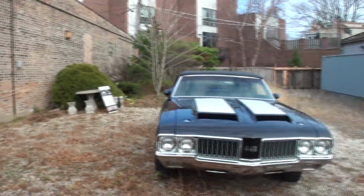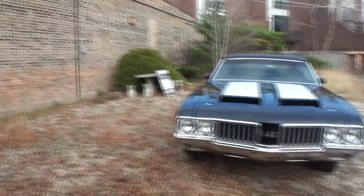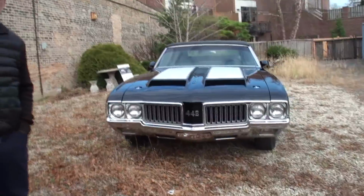This is a 1970 Olds 442 W-30 4-speed convertible. It's one of the first Olds ever discovered. Take a look at this. First Olds W-30 car discovered. So come right alongside me, Tom.